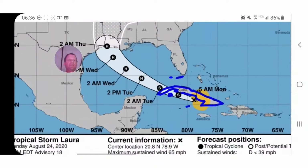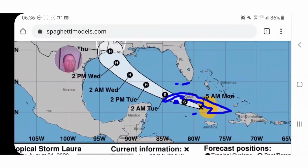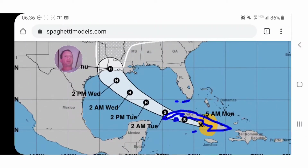But here's the latest track or projected path of the tropical storm, which will soon be Hurricane Laura. I still disagree with this type of projected cone. I do think that it's going to move or jog a little bit more northerly. We'll see what happens here.